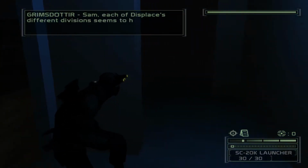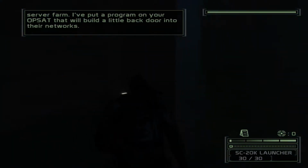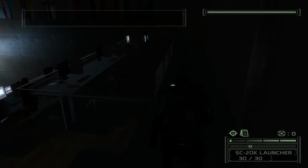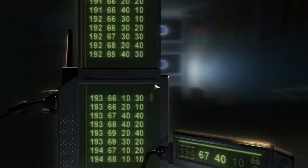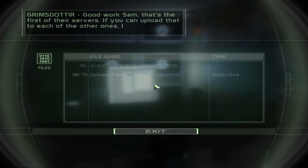Sam, each of Displace's different divisions seem to have their own server farm. I put a program on your OPSAT that will build a little backdoor into their networks. You want me to upload that to each division server? I would appreciate it. Since you asked so nice. Good work, Sam. That's the first of their servers. If you can upload that to each of the other ones, I'll be able to snoop around as much as I please. I'll see what I can do.